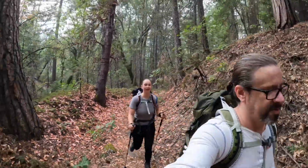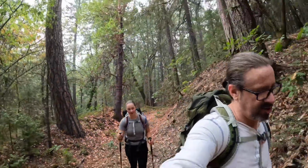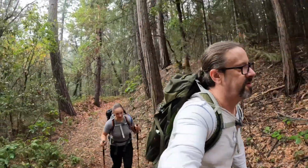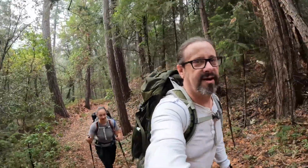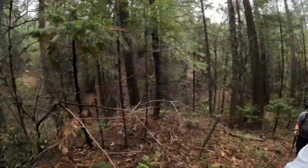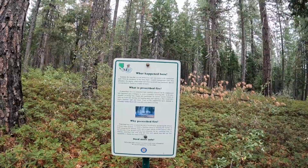we're having a good time. I just checked my Garmin a while ago. It's 51 degrees. So it's awesome. Nice. No rain yet. A prescribed fire here.